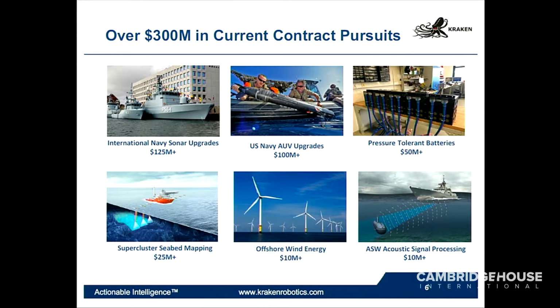On the U.S. Navy side, we have an admiral who used to run the U.S. submarine fleet. He joined our company about a year ago on the board, and he's opening a bunch of doors, and we expect we'll have contract announcements on the U.S. Navy side this year as well.